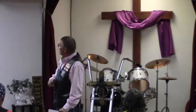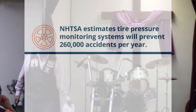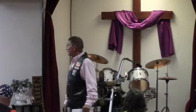Now, it's nice because they've come up with this monitoring system. How many of y'all got those in your cars anyway? That's when I check mine now, I'll be honest. My little idiot light comes on, I go check it, it's 5 pounds low, and I put some air in it. Amen.